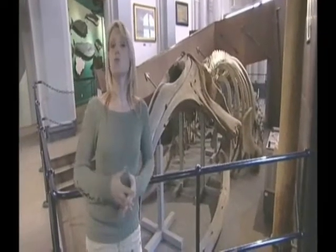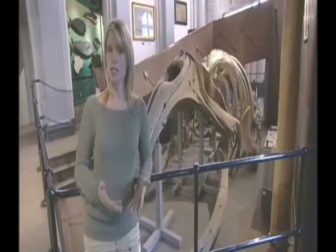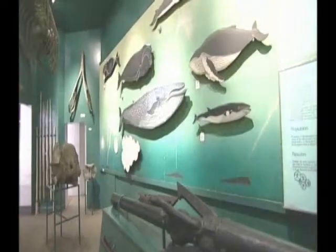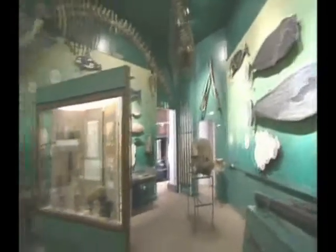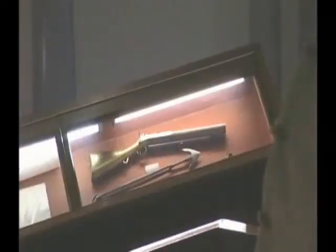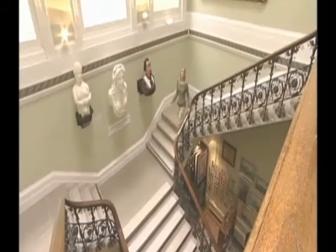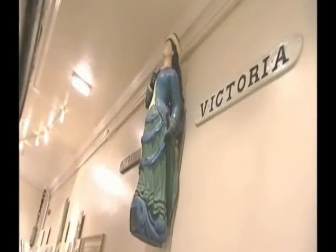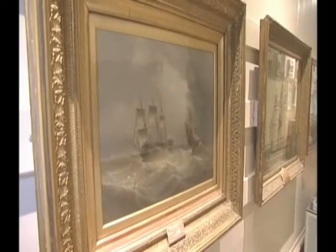Until the mid-19th century, Hull was one of the world's major whaling ports. Hull Maritime Museum reveals just how important the whaling industry once was. This impressive museum covers all of Hull's maritime past. The tough life of trawlermen will, like the museum, leave a lasting impression.